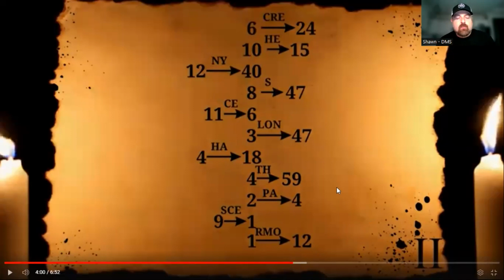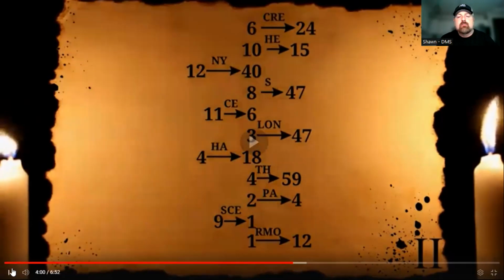So if you look at 4 and the long hand goes to the 18, we get the letters HA. The next time was 1:12. So the long hand goes to the 12, and we get the letters RMO. And then the final time on the third clock was 12:40. The long hand goes to the 40, and you get the letters NY. So if you put all those together, you get HARMONY. So you get the word or the name Harmony for the second name of the three.